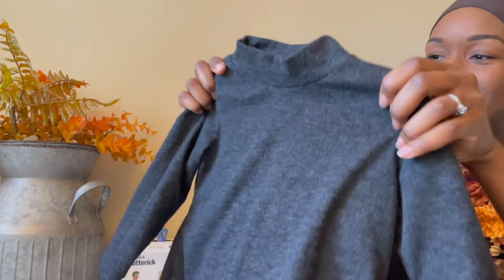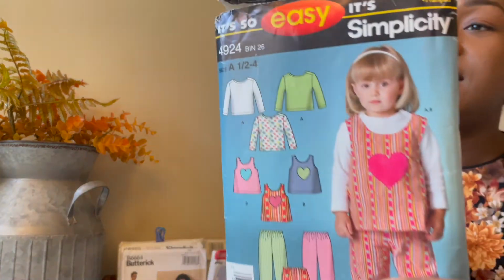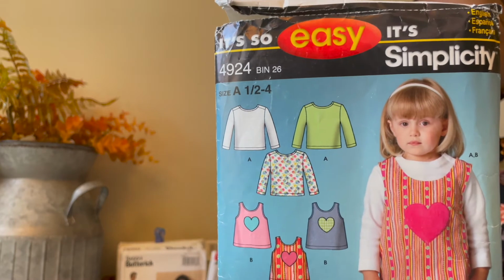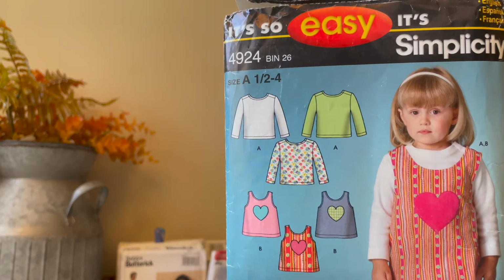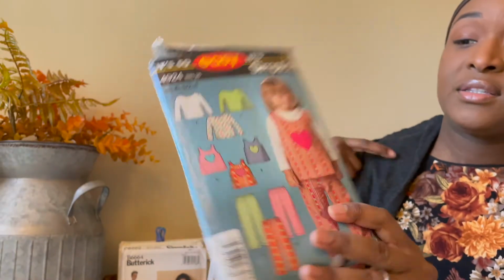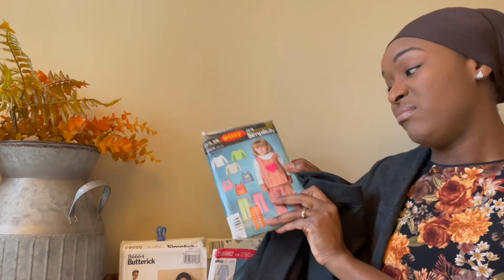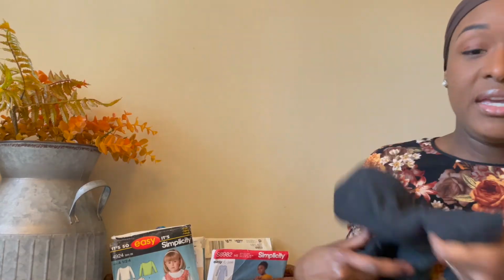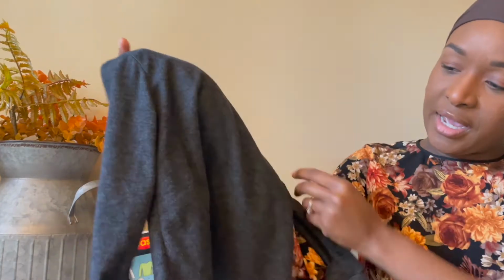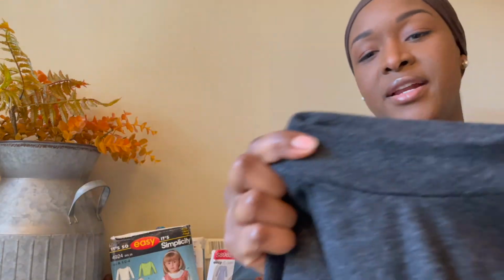So I have this little turtlenecky thing that I made her. It is a pattern that I thrifted, Simplicity 4924, and I love it. The bottoms and the top are from here, and it's just awesome. It's very easy to make. I adapted it. I just flared it out a little bit and did a high-low effect. And then I added a turtleneck.